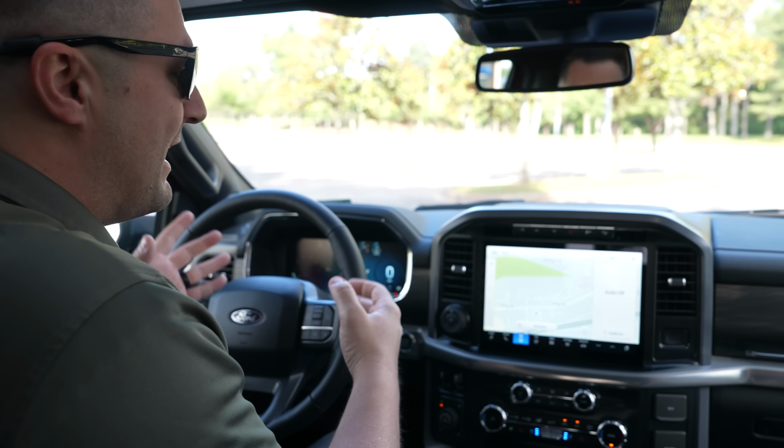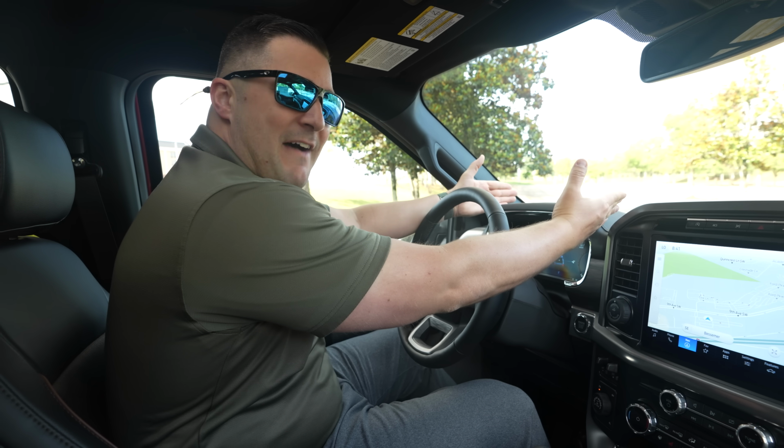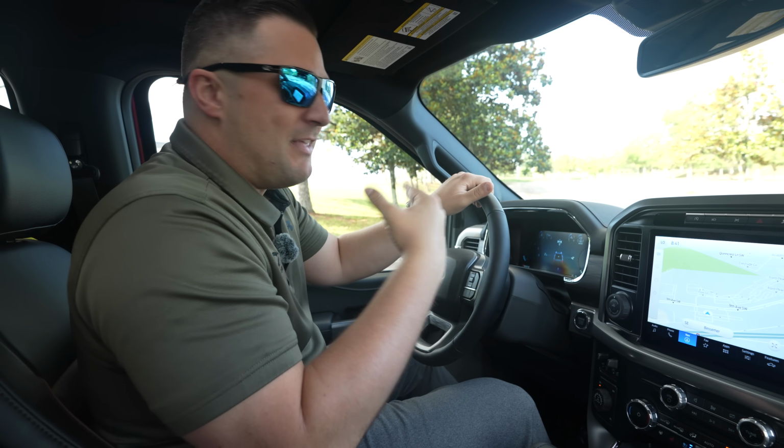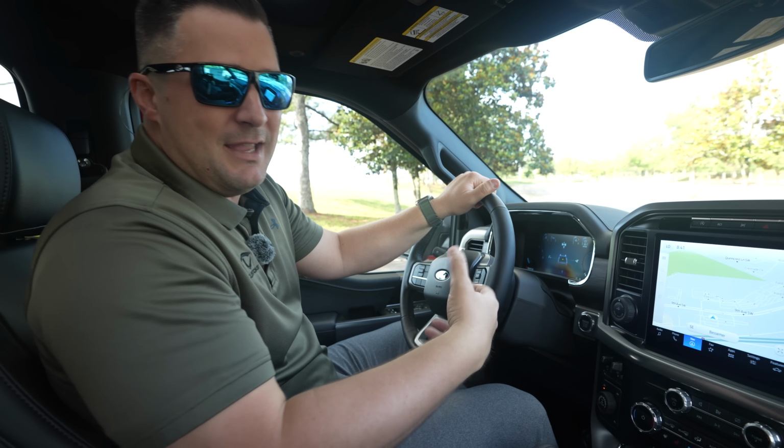But the heads-up display is standard equipment on a 502A equipment group. This is a 501. So there's no way to get a heads-up display on a 501 if that's something you're interested in. So just know that as you're ordering the vehicle or as you're picking out your vehicle off of the lot.